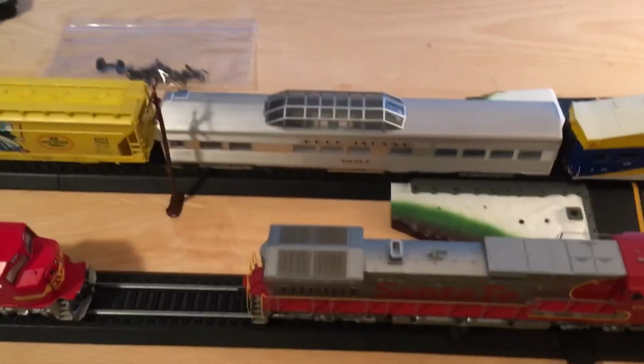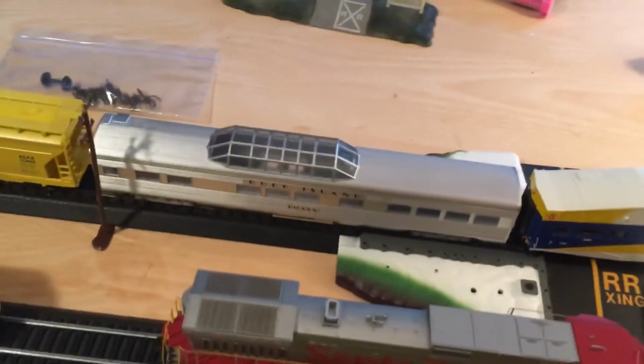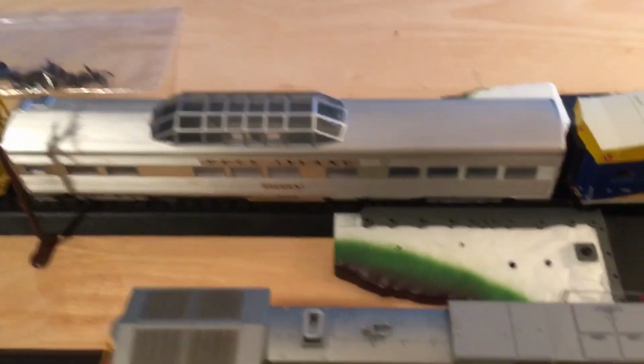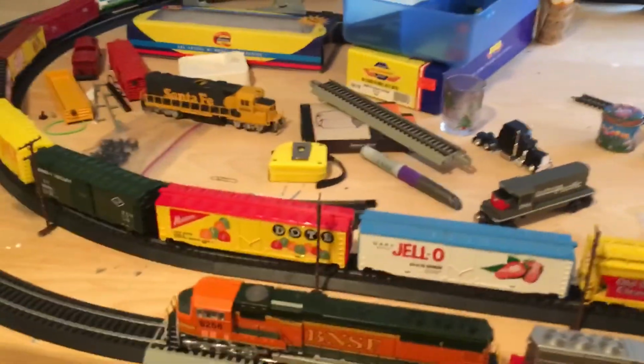Namely showing my model railway collection for the first time. And I'll be going through some of all the functioning engines and rolling stock that I have. First, we'll start off from oldest to newest.